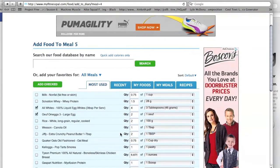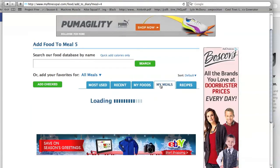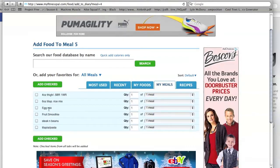Also, if you're really organized with your meals, you already have them planned out. What I used to do is just create a meal. So like my egg mix was 2 eggs, 4 egg whites. I think that was it, and then I could just enter that in, and bam, it'd be right in my database.